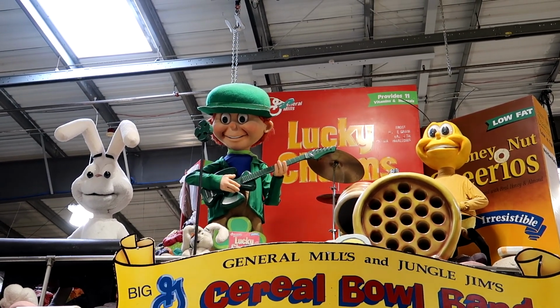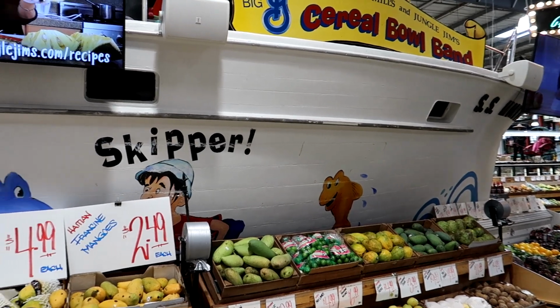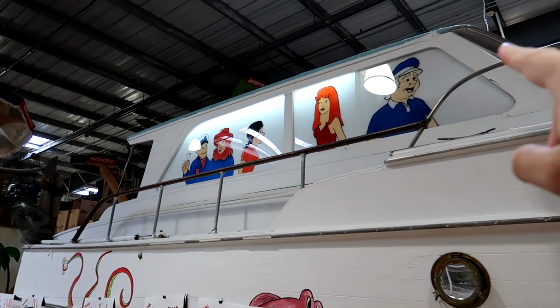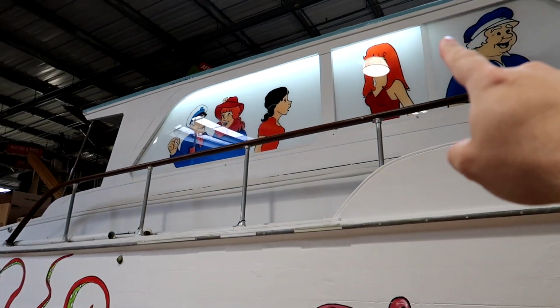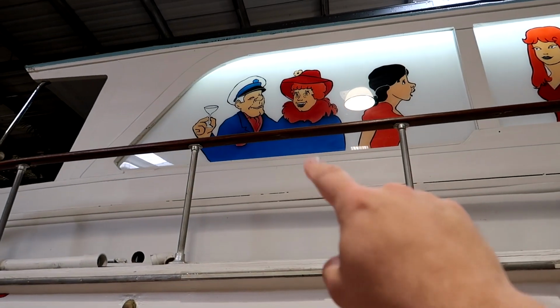Or did they just, looks like they just stopped moving. They just froze up. I used to love Gilligan's Island so much when I was a kid. You can see the Skipper, Ginger, Marianne, the millionaire and his wife, the Howells.